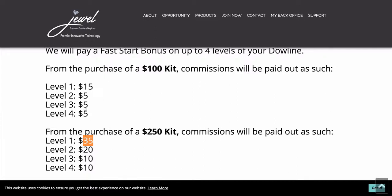upline, which is 4 levels deep. So what that means is, let's say for instance, down here on the fourth level, this person bought a $100 package, right? What'll happen is I would get $5. What that means is the person who immediately brought them in would get $15. The person above them who brought them in would get $5, and the person who brought them in would get $5, and the person who brought them in would get $5. So that's split 3 levels deep. That is insane. So you get paid off every transaction.